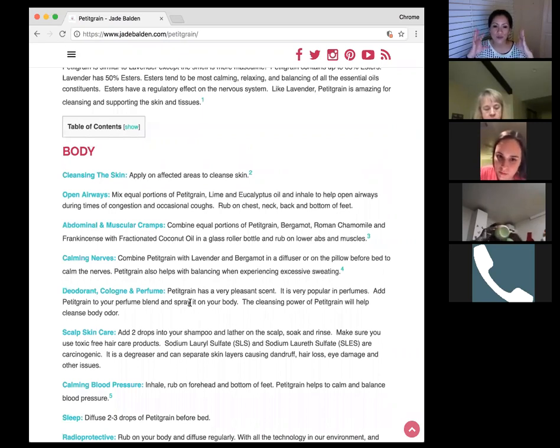So if your nerves are just tight and wound up, use these oils to help you calm down. Okay, so that's petitgrain, lavender, and bergamot.